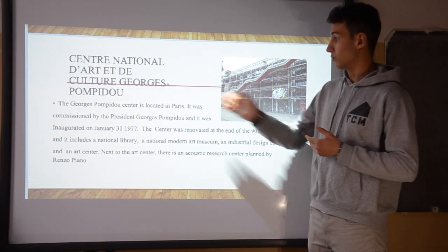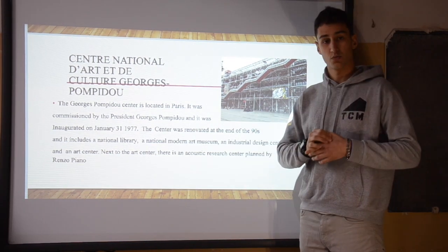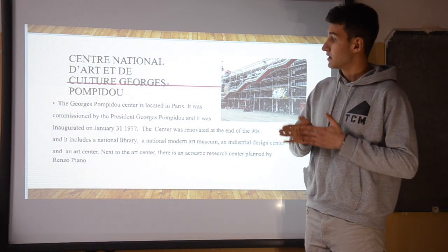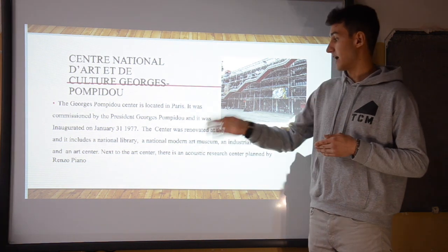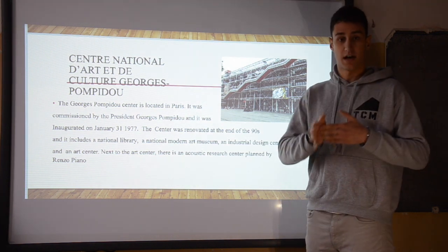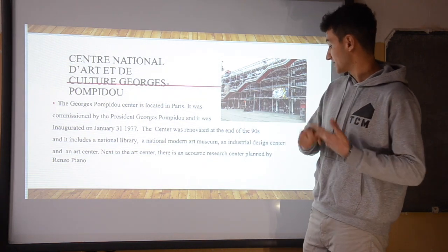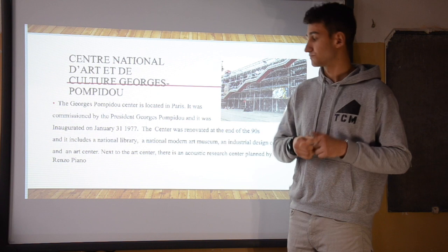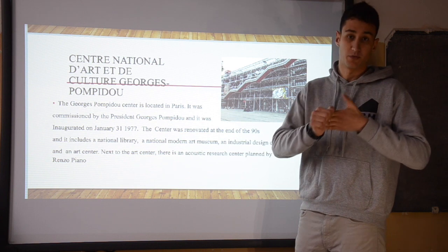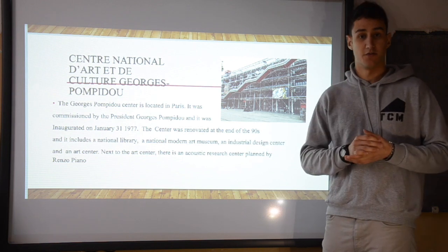Centre National d'Art et de Culture Georges Pompidou. The Georges Pompidou Center is located in Paris. It was commissioned by President Georges Pompidou, and it was inaugurated in 1977. The center was renovated at the end of the 90s and includes a national library, a national museum, an industrial design center and the art center. Next to the art center there is an acoustic research center planned by Renzo Piano. And now we have Alessandro who will talk about the rest of the buildings of Renzo Piano.